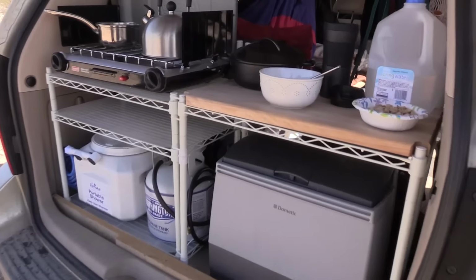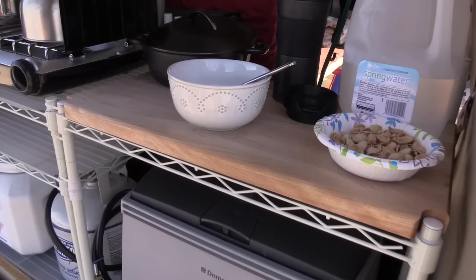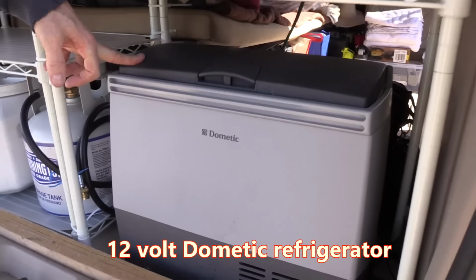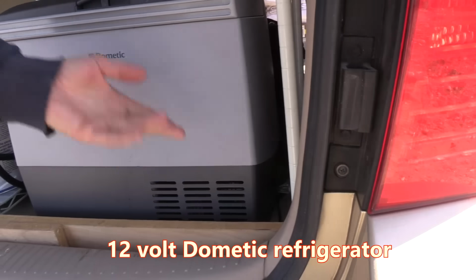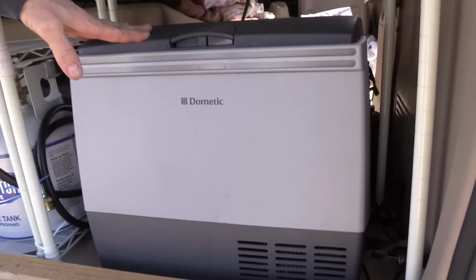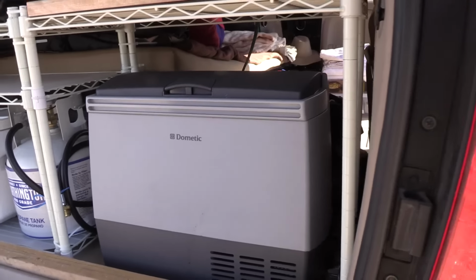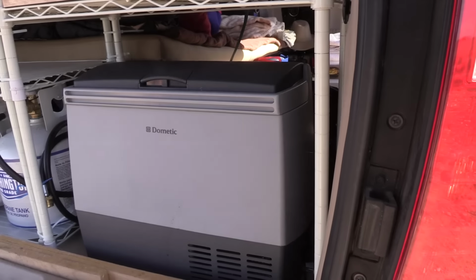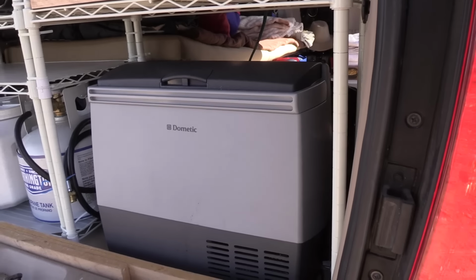Okay, basically, people are pretty familiar with a Dometic. I put a small Dometic fridge that basically plugs into 12 volt, runs off my battery, and that gives one person plenty of room. The one thing I didn't mention while I was inside is this can be taken out completely. It's used a lot for camping, off-grid, things like that.